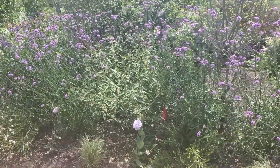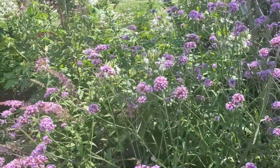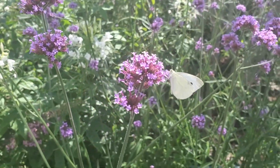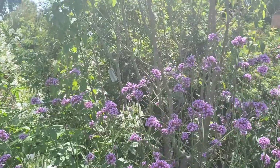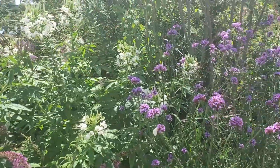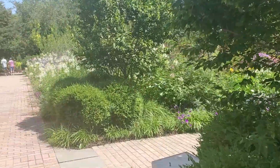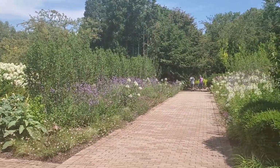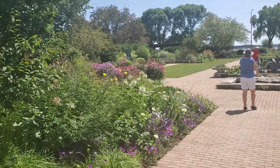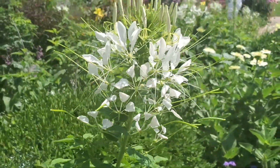I see butterflies flitting around. These are the same butterflies that we have in our backyard. I mean, the same. Yard looks pretty similar. What do you mean? I'm reading the book A Secret Garden, and that's about what this reminds me of.